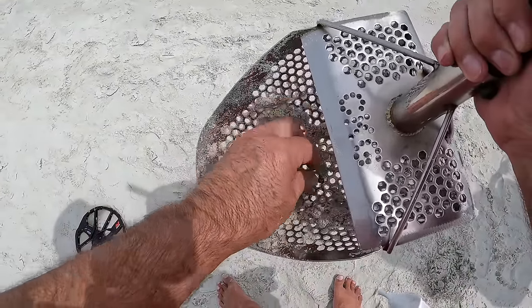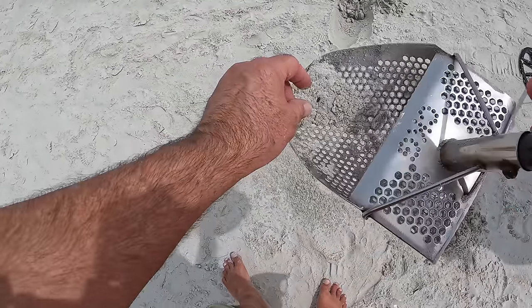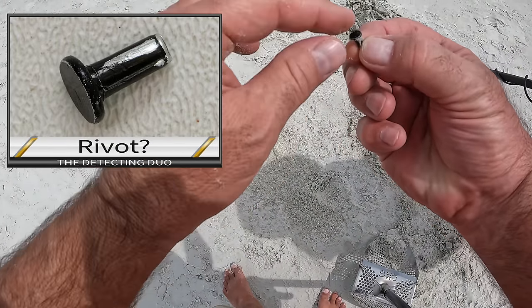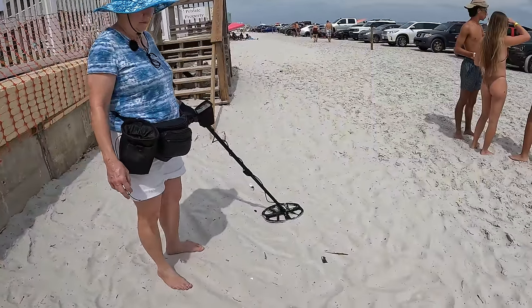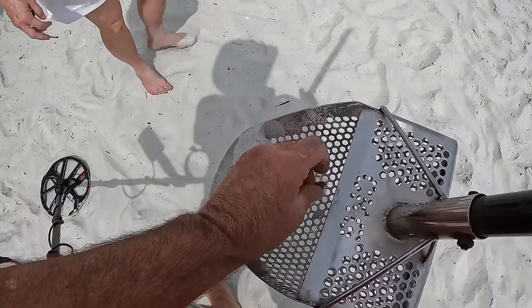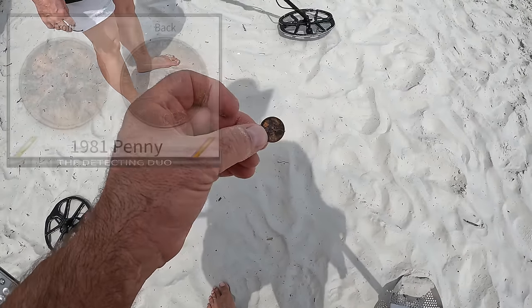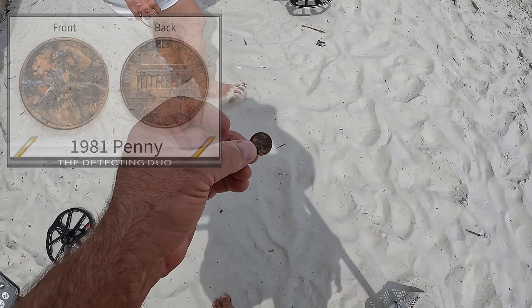Mm-hmm. What is this? Oh. Is that it? What is that? A little screw thing, I think, or a rivet. Yep. All right. Never know. What kind of rivet thing? 25? Yep. So you do. I think I see it sticking out. It might be right there. I don't know. What is it? Penny. Oh, wow. Okay. Copper penny. Sweet. That one is an 81 also. All right. 81 copper penny.